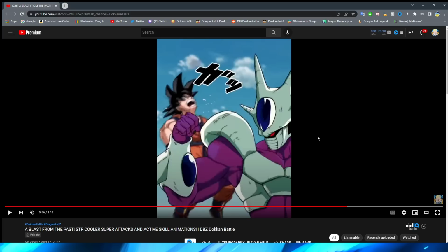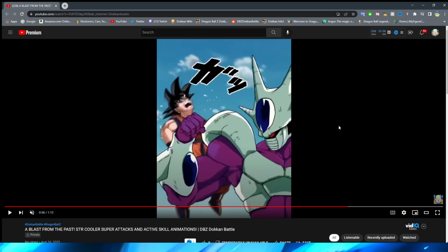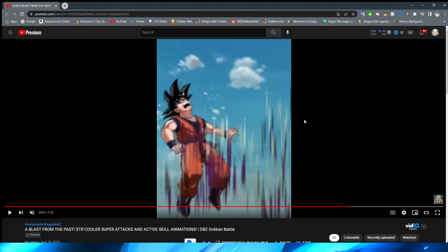I also think it's interesting that they add spit to the enemy character. Unless this is just supposed to be water that was still on Cooler from when he transformed, I assume that these little particles here are supposed to be spit from the enemy sprite, which makes sense, because if you got punched that hard, you sure would be spitting. But it's interesting to me because I can't really think of any other animations that do that off the top of my head.